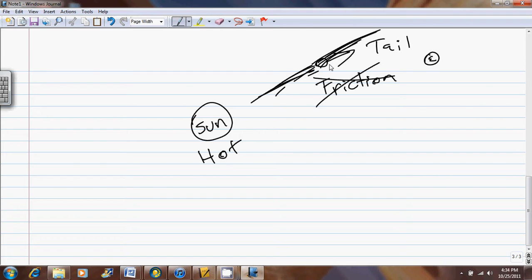So actually, if it was relative here, it would be going off like that. If it was here, the tail would be shooting out that way. If it was here, the tail would be shooting off that way. So, a little fun thing to learn about comets.